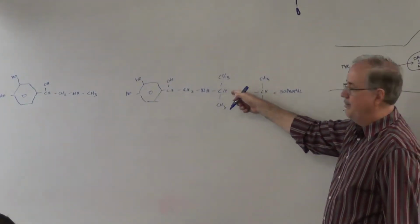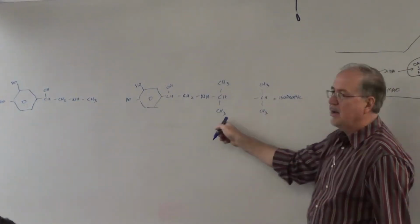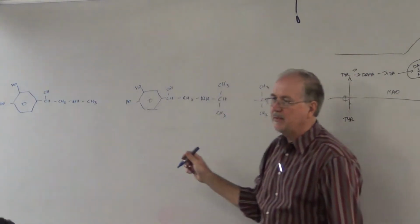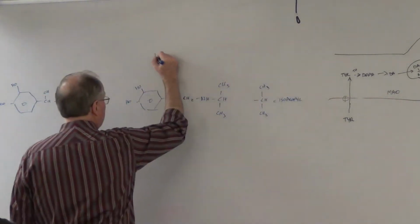Isopropyl, by adding 2 more methyls, and they found that this compound just had much, much more affinity than either of these other 2 compounds for beta receptors. And this is actually isoprel.